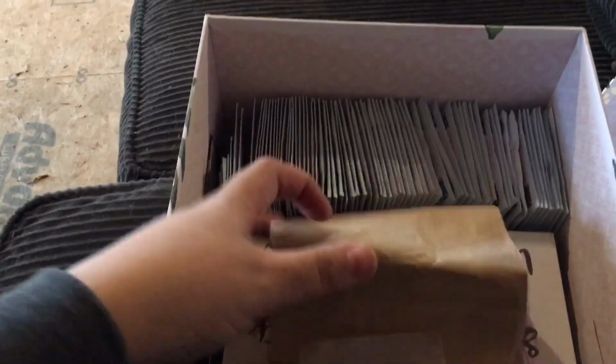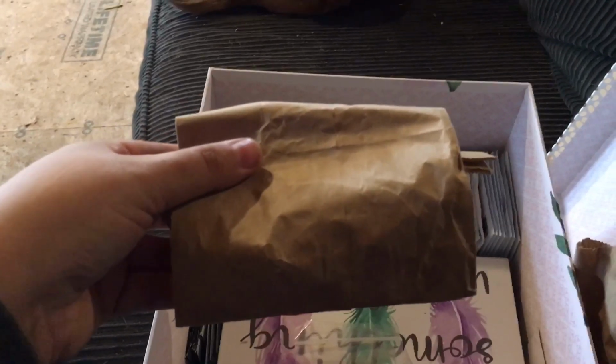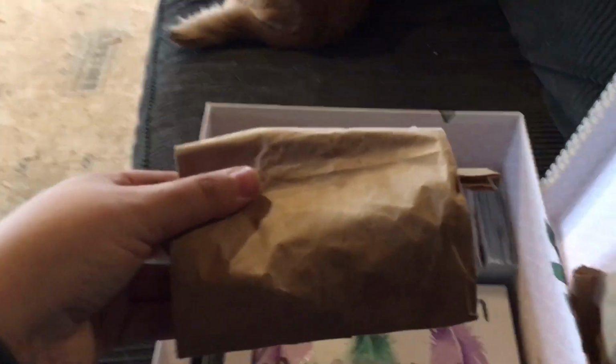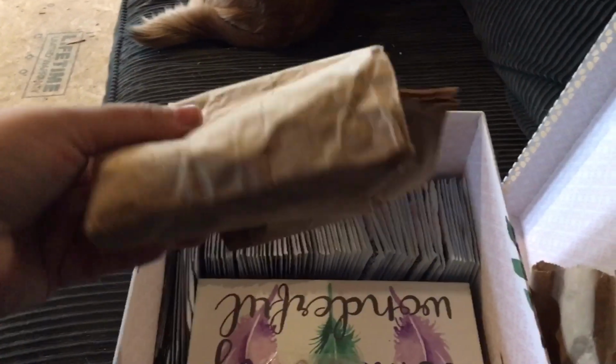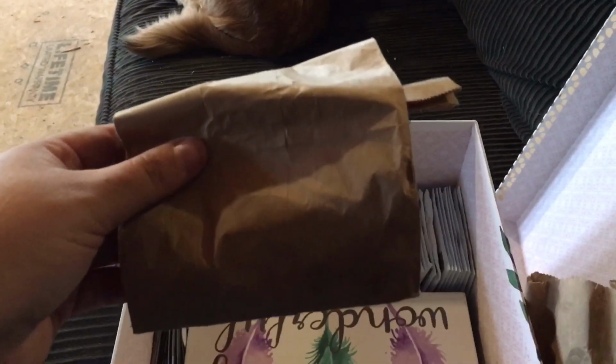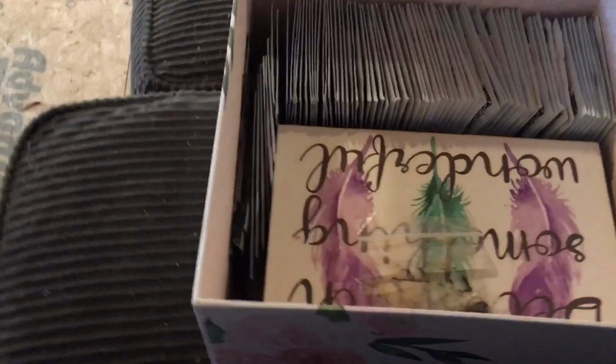We have, these are castor beans. These are the same castor beans that are descendant from Davy's grandmother's plants that we have kept propagated on the farm since she passed away. These I'm super excited about.